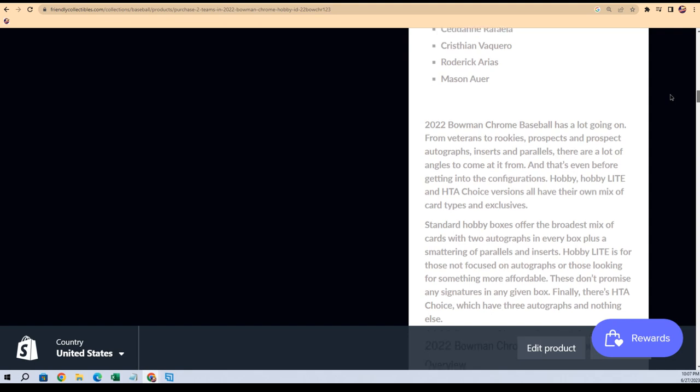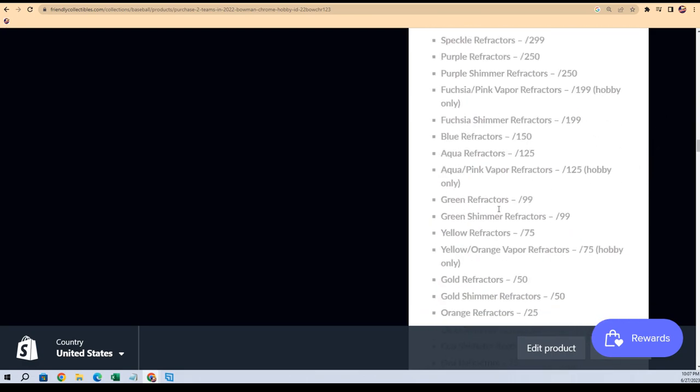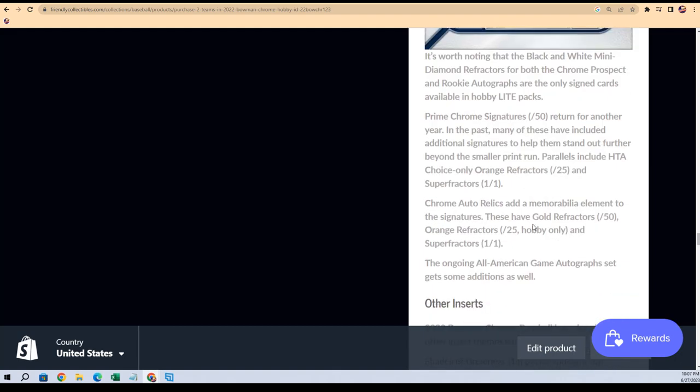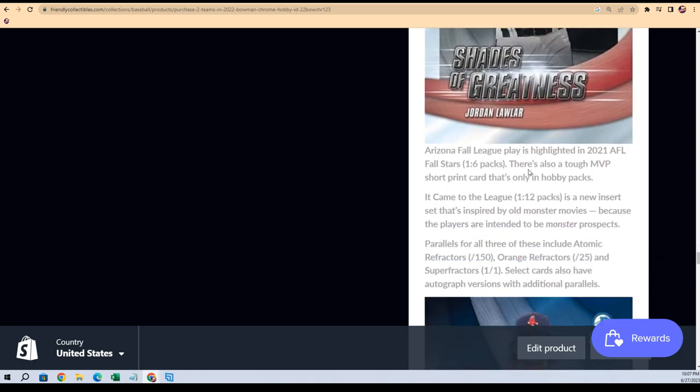This one doesn't have a super rare insert. Okay, here it is. There's an MVP short print card that's hard to get. So if we are looking for a special insert in this, that's what it is.